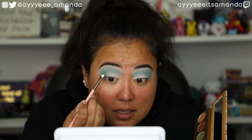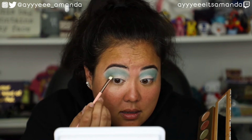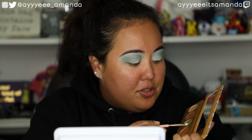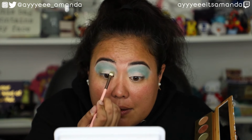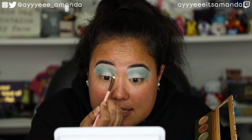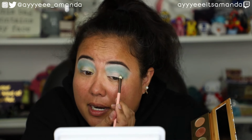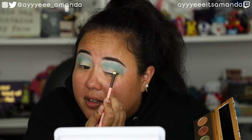Maybe we'll go for, so we're gonna go in with the shade Star. This would be a better brush to cut your crease with, but it's also doing a really good job of giving me a nice, precise halo look, carving out the inner and the outer portions of my eyelid. The green is not as popping as I thought it might have been. It's very Shrek green. And then I'm gonna clean off that brush.